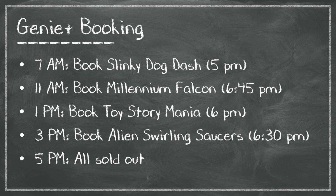So for Genie Plus at Hollywood Studios, you're definitely going to want to wake up right at 7 a.m. to make that first reservation for Slinky Dog Dash. Slinky often sells out within the first couple of minutes that it's available during the day, so if you're not up at 7 a.m., you might miss it.